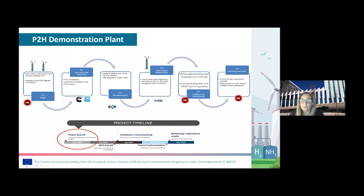Task 5.3 addresses all the questions regarding health and safety aspects and risk assessment, as well as open analysis, and will be led by our coordinator, RINA, with inputs from NLAB NG. Task 5.4, led by MAS, is dedicated to the detailed engineering and control system implementation at demonstration level. Task 5.5 will be dedicated to the construction, installation, commissioning and tests, training and startup of the demonstration plant. And task 5.6 is entirely dedicated to the operation and demonstration of the power to hydrogen system fully integrated in our combined cycle power plant.